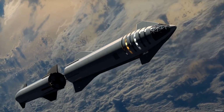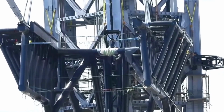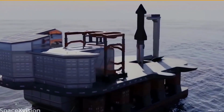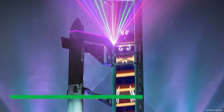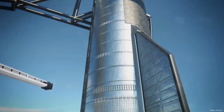SpaceX's ambitions for Mechazilla are lofty. SpaceX intends to build the Mechazilla with massive arms, as Musk revealed in December 2020. The Super Heavy booster will be able to be caught by these arms as it returns to Earth. Elon Musk chose the name Mechazilla himself, and you'll have to stay tuned to find out what inspired him to do so. Before that, let's take a look at how far SpaceX has progressed in developing the Mechazilla.